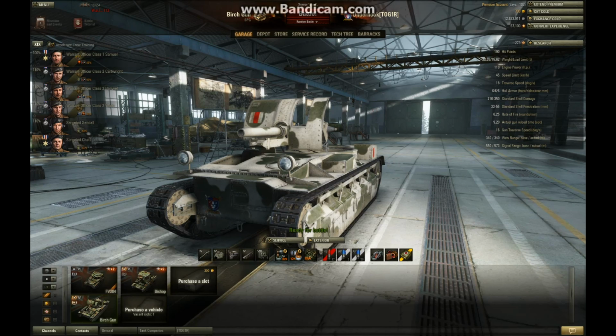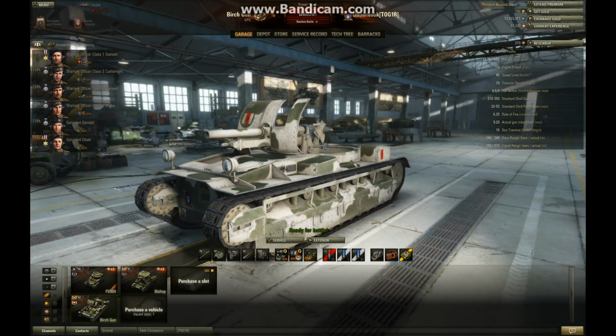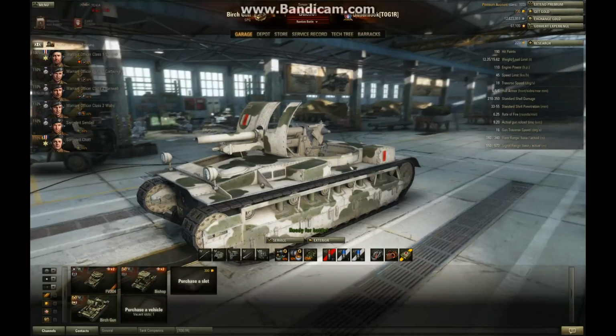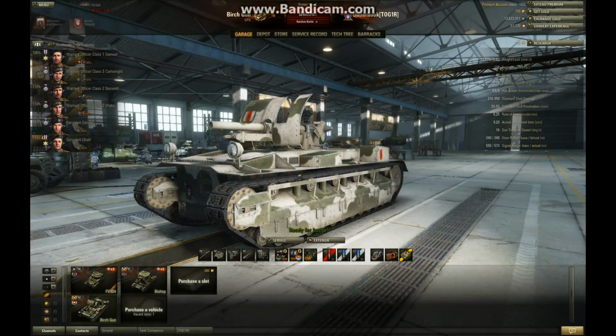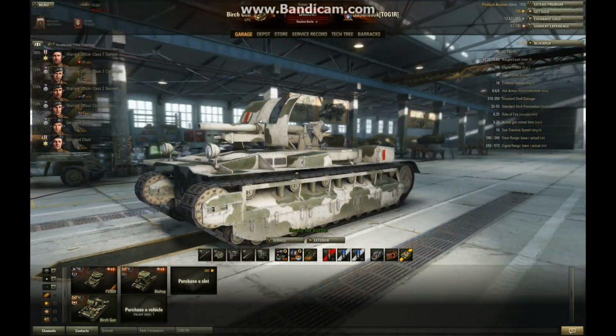Now the view range. The view range of 340 meters is average, and the signal range of 550 is the worst in class. And signal range is important in SPGs because you do need to know where everything is so you can shoot at it.